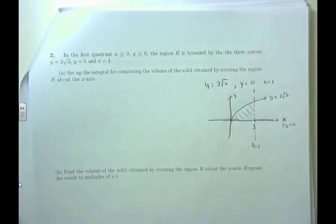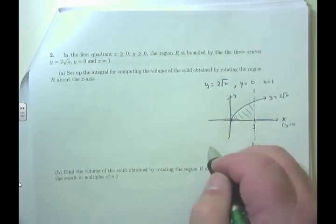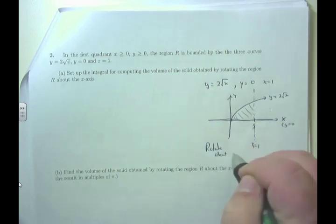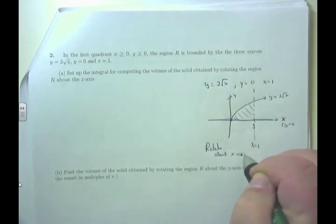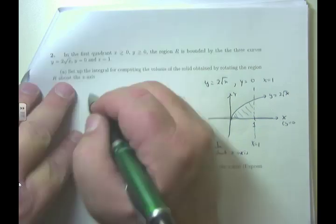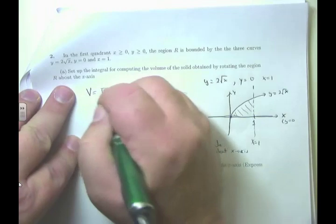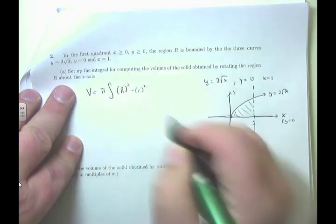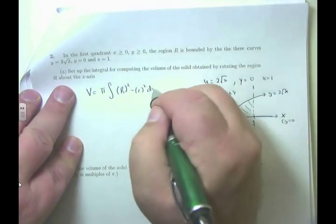Now, what we want to do is set up the region because we want to rotate about the x-axis. My function is in terms of x. So you understand where my question is coming from. My function is in terms of x, and they want me to rotate around the x-axis. What method am I going to use? Disk washer. So this would be volume equals pi times integral of big functional radius squared minus little functional radius squared. Since I'm going around the x-axis, that's going to be a dx from A to B.